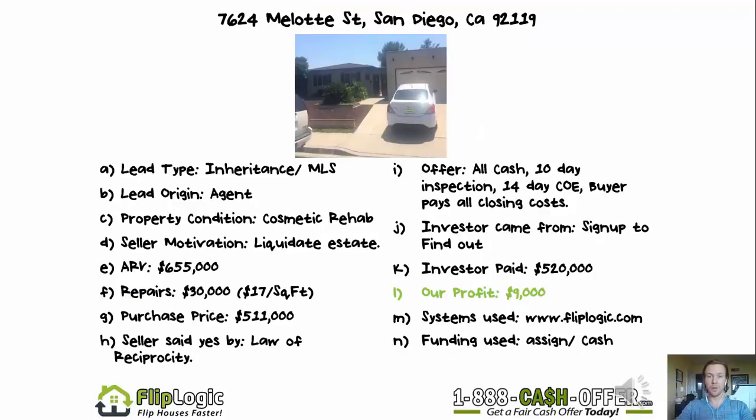That brings us to 7624 Malott Street in San Diego, California. What you're going to notice about this right off the bat, if you look at the exterior, it looks like it's in pretty good shape, right? It looks like the paint's decent, the windows may be newer vinyl windows, garage and landscape look okay, and same with the roof. So overall, this is a very cosmetic rehab.